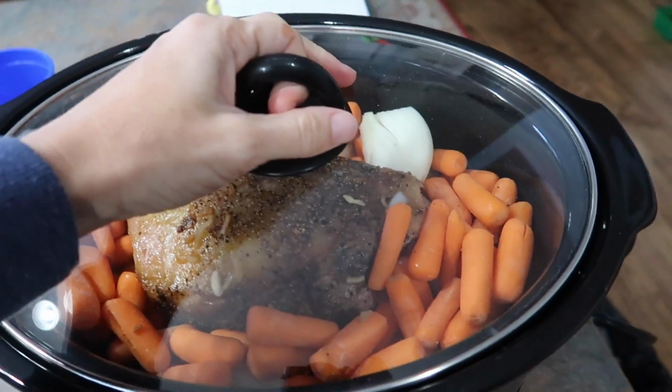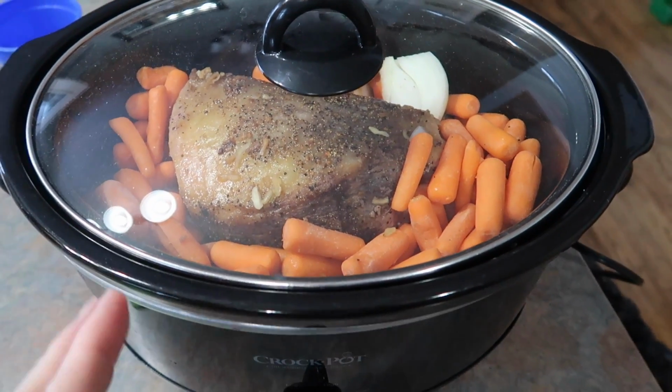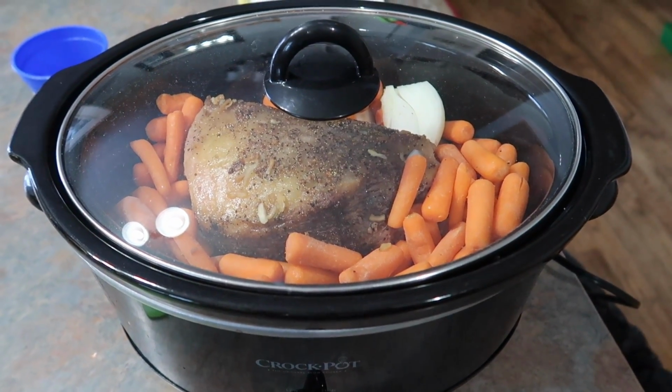I'm gonna put the lid on. We're gonna have that on high for a couple hours. And then I'm gonna check it and just kind of see how it's doing. And I may turn it down to low, maybe not. We'll see how the day goes.